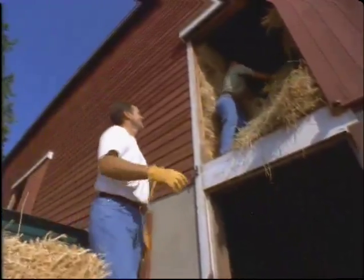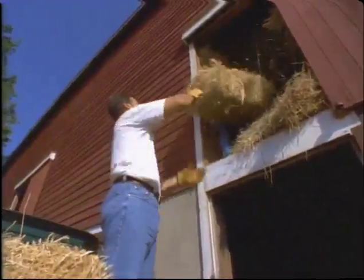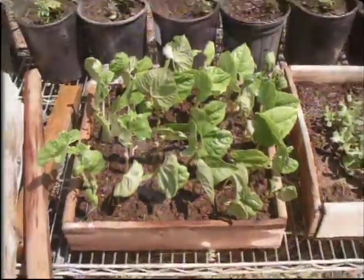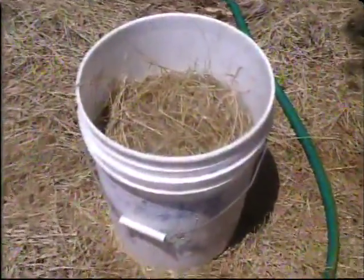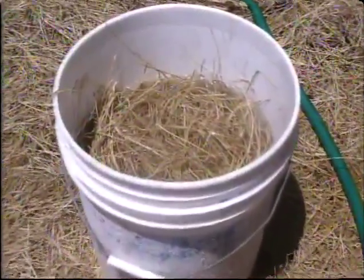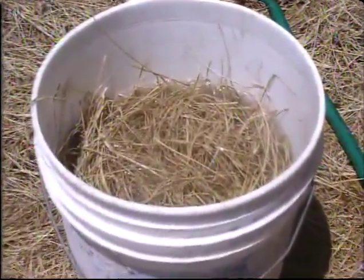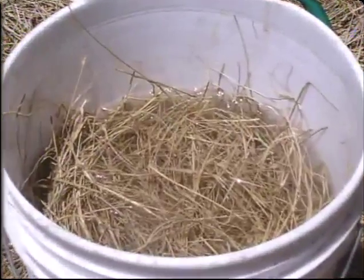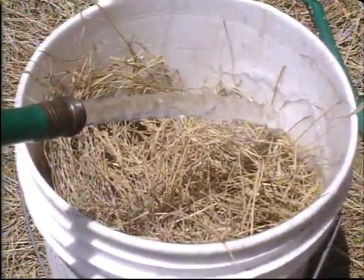The principle is that legumes are very sensitive to herbicides. So grow a small flat of almost any kind of pea or bean. Take a bucket and fill it about halfway with the suspected material. In this case, we're testing some hay. You can do the same thing with horse manure, cow manure, or whatever you have. Add a lot of water to it and make it very soupy.